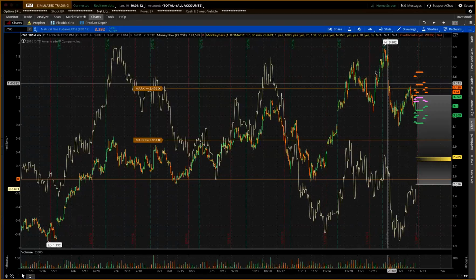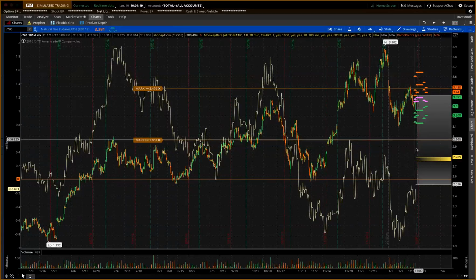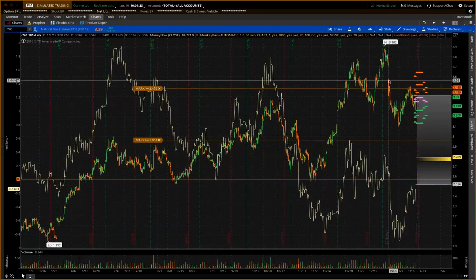All right. We're back to natural gas. Somebody asked about filling this gap up here. Okay, we know that there's three types of gaps: the breakaway gap, the measuring gap, and then the exhaustion gap. What I'm going to do is start off with first.